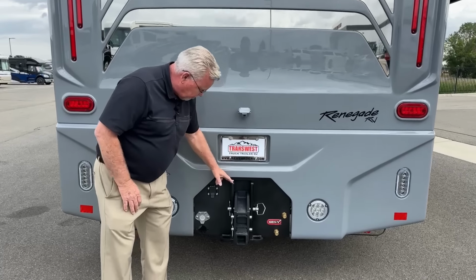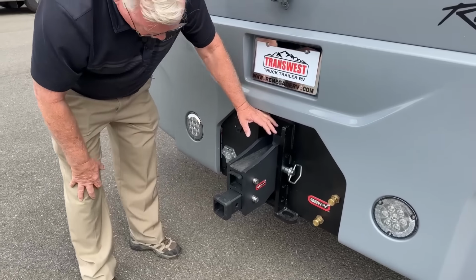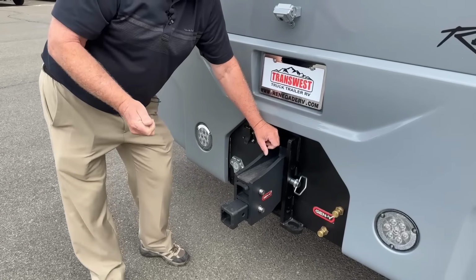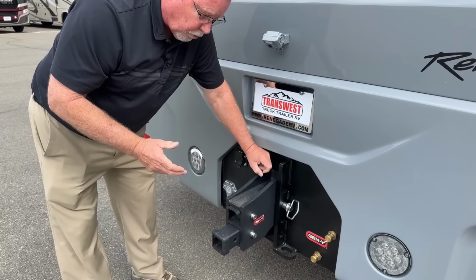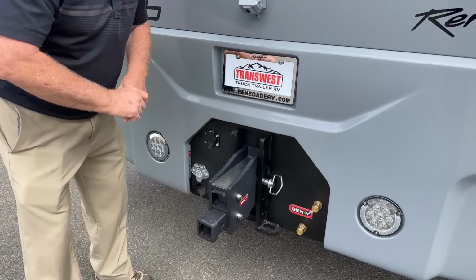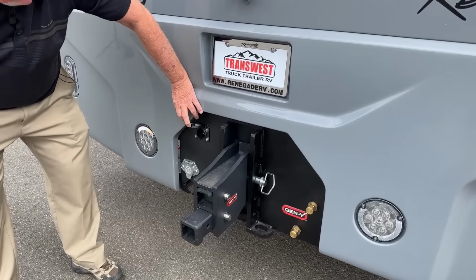And let's talk a little bit about the Gen Y hitch. Now, in the storage compartment, I'll show you the insert that goes with it. You do have a reducer for a 2-inch insert. It comes with a 2-inch ball and a 2 5/16 inch ball. Those are rated for 30,000 pounds on the ball hitch. But with the other style that can slide in here, the pintle hitch, you can actually tow up to 40,000 pounds. Right here we do have our 7-way plug.